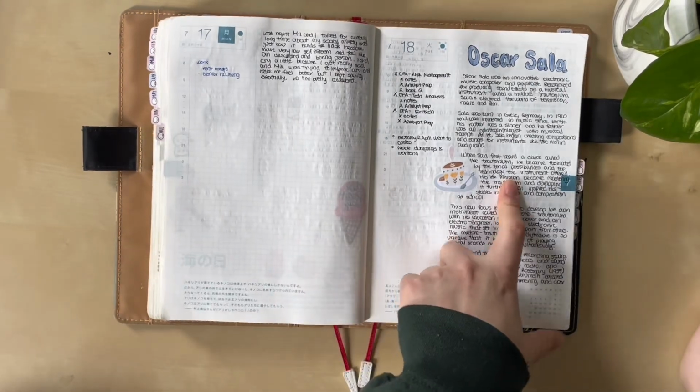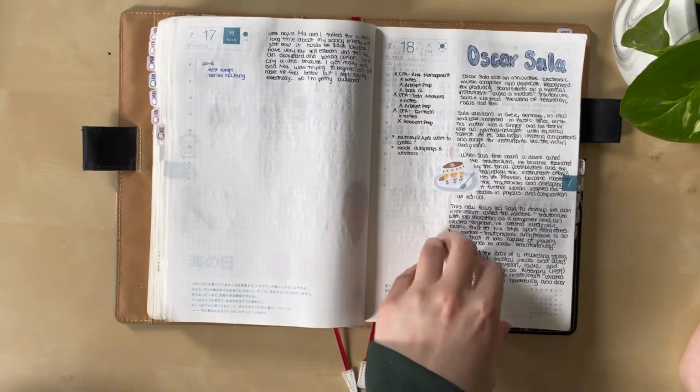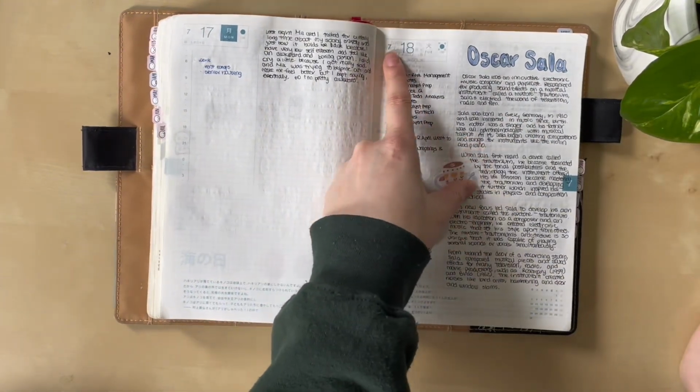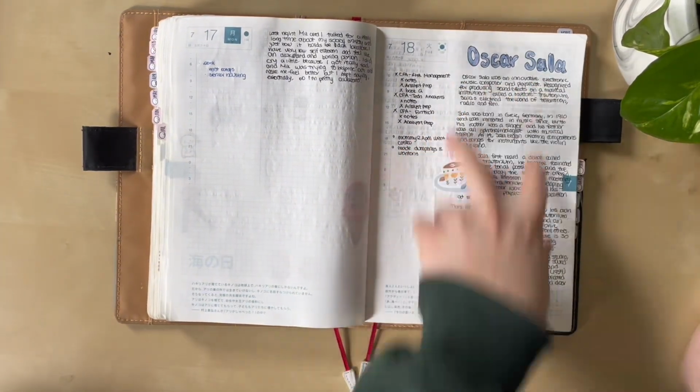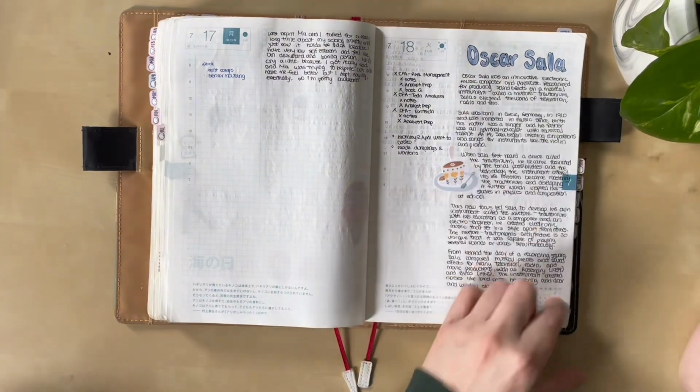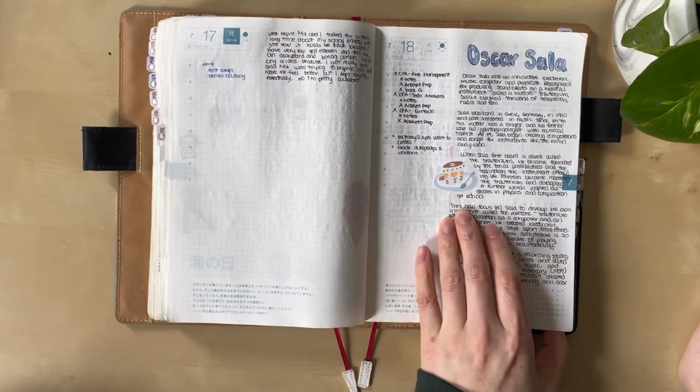And then, oh, here I was backfilling. So I would just search up Google's Doodles, and I would search the dates, so July 18th. And I would just pick one randomly to put in here. So this was Oscar Sala. He was an electronic music composer and physicist.